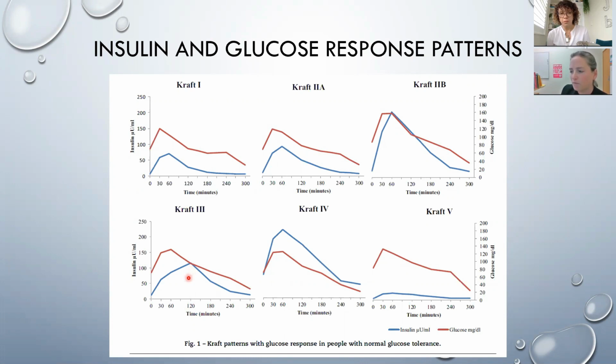What we know is that if somebody's insulin doesn't peak until 2 hours, they've got a 40% chance of developing type 2 diabetes in the next 5 to 10 years. If your insulin is down here, it's under 15%. So we all want to be number one. Everybody wants to be number one. Right, then we've got these Kraft 4s.